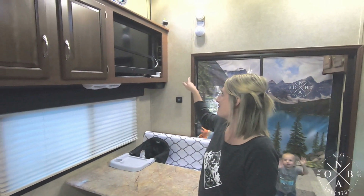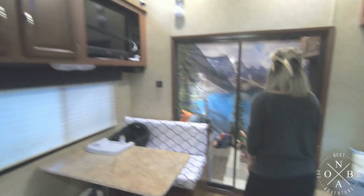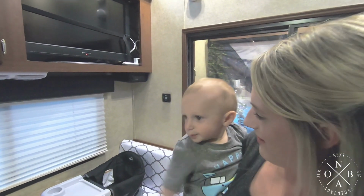Right here we have one of our TVs, which has a strap. Someone wants to join us. Yeah. Oh, we have a joiner. He wanted to join the film.